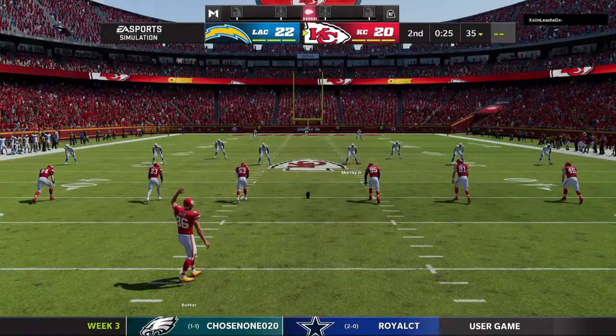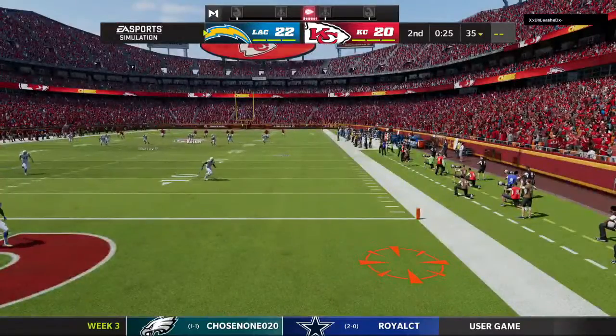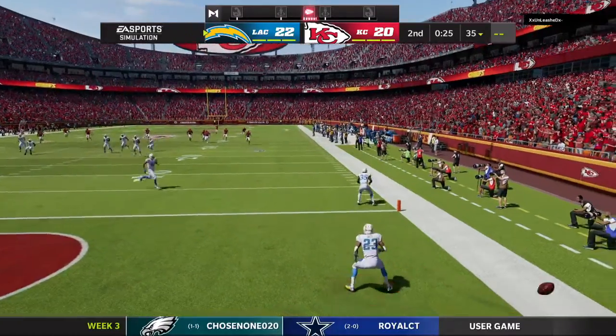And see what the data tells us, because a lot of teams want to throw the ball in this situation. This time, unsuccessful. I just wonder if maybe running the ball might be the way to go. With it moved up from the 3 to the 2.